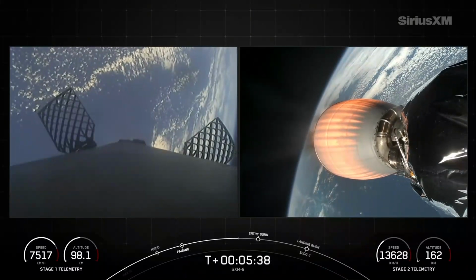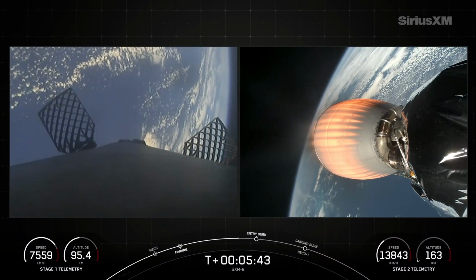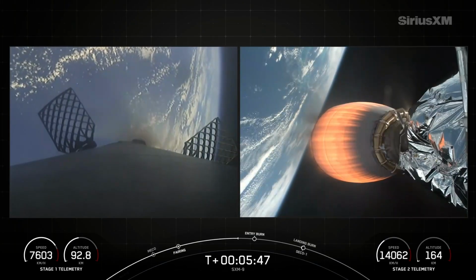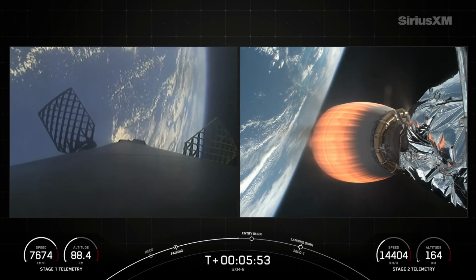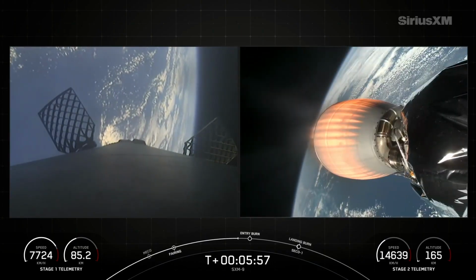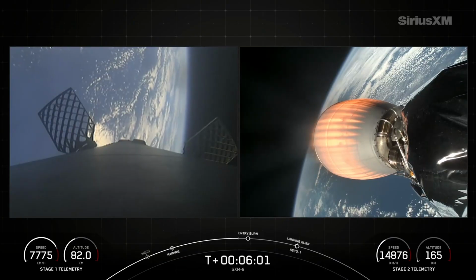You can see those grid fins on the left side of your screen. These help aerodynamically control the vehicle as it re-enters the atmosphere. So pay attention to those. You can see them sort of tilting and guiding the vehicle as we head towards the drone ship. Both stages continue to follow nominal trajectories. Great news there. Everything still looking good for both stages.